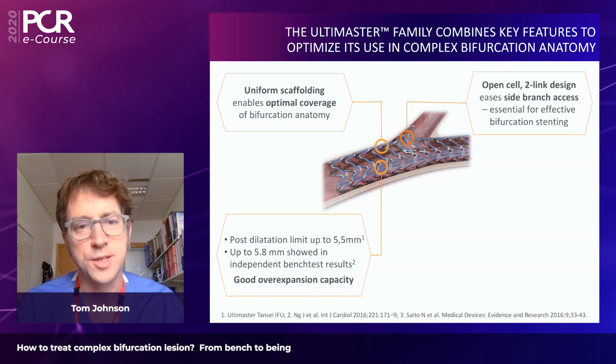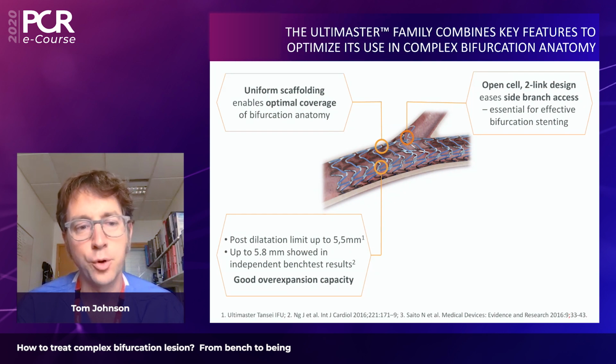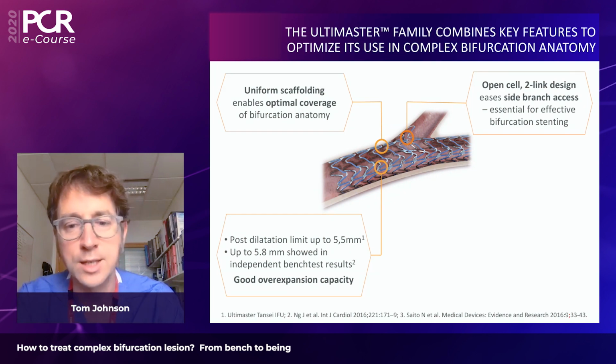So we can then see that having reopened into the side branch and considered this discrepancy of size, proximal and distal, that actually having a stent that can expand from 2.25 to 4.5, or in the large vessel, the 3540 stent up to 5.8, clearly offers advantages in challenging lesion subsets.